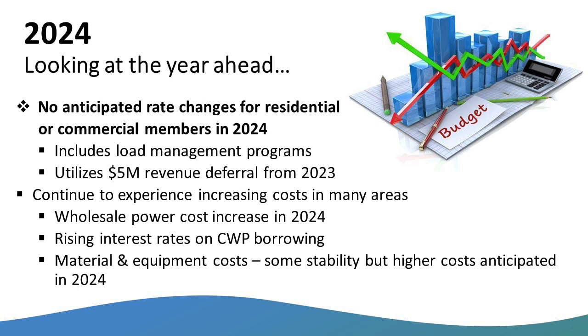And again, we do continue to see some rising costs, as Derek briefly mentioned. Our wholesale power costs are anticipated to increase a bit this year. Rising interest rates. We do borrow a fair amount annually of the construction work plan, which is what some of the stuff Derek was talking about earlier. So as those interest rates rise, we experience larger interest costs, and over a 30 or 35 year period of the loans, that tends to add up. They've more than doubled in the last 2 years.